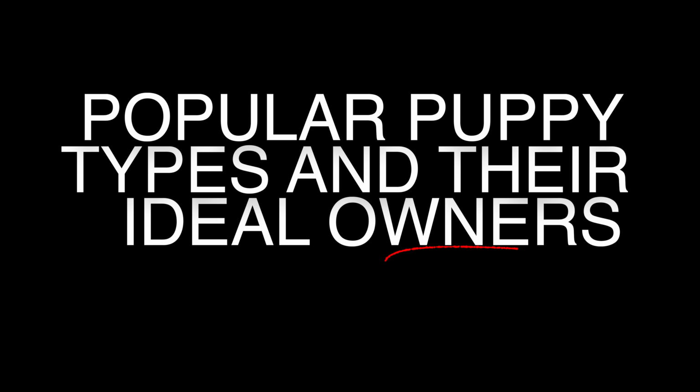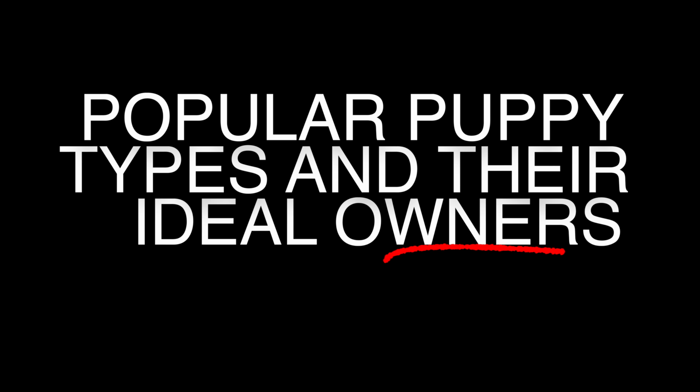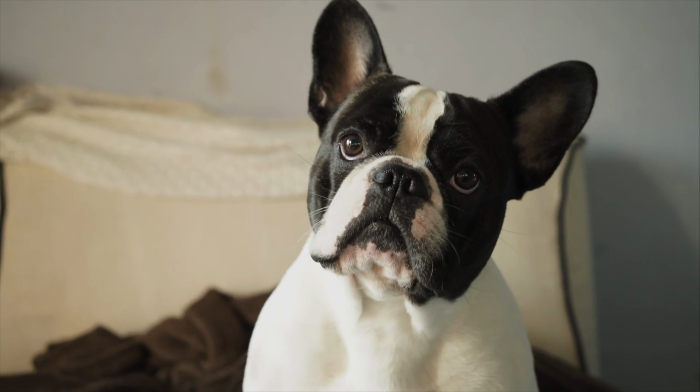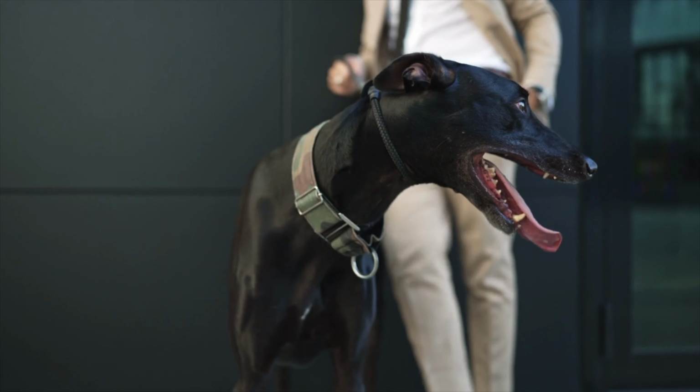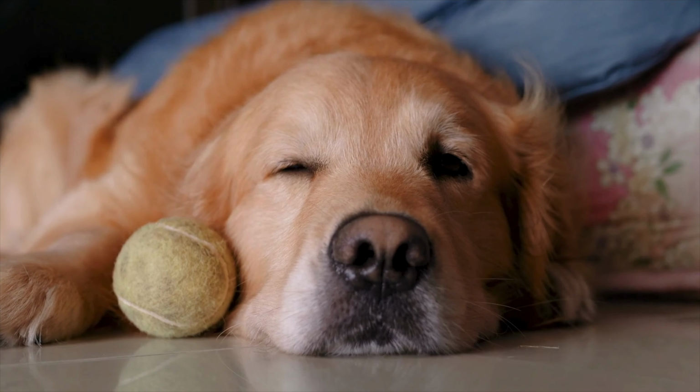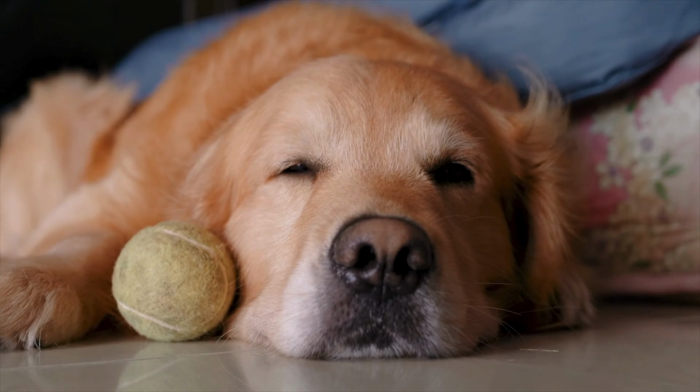And here's a short list of popular puppy types and their ideal owners. For active people, I would suggest a Labrador. For apartment dwellers, a French Bulldog. For busy professionals, a Greyhound. For families with children, a Golden Retriever. And for first-time dog owners, I'm going to suggest the Yorkshire Terrier.